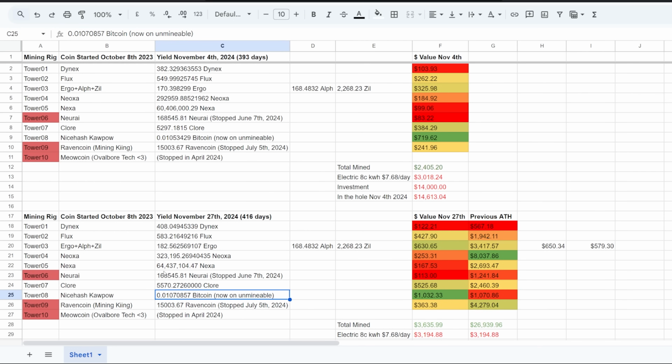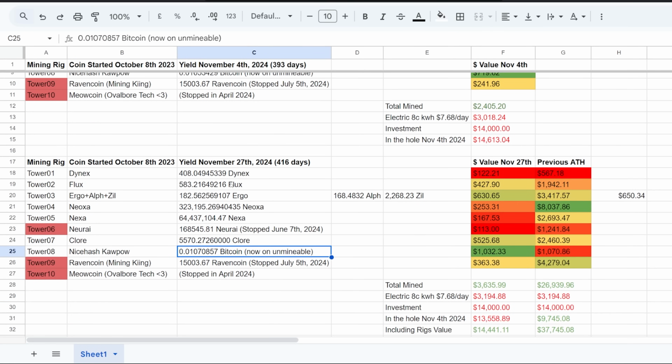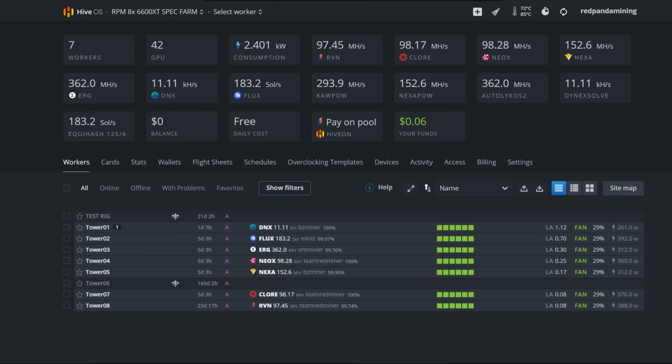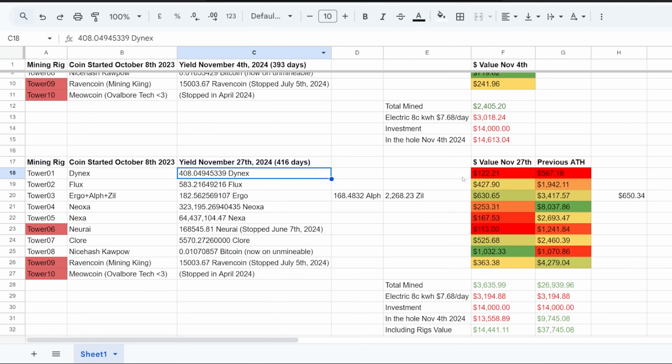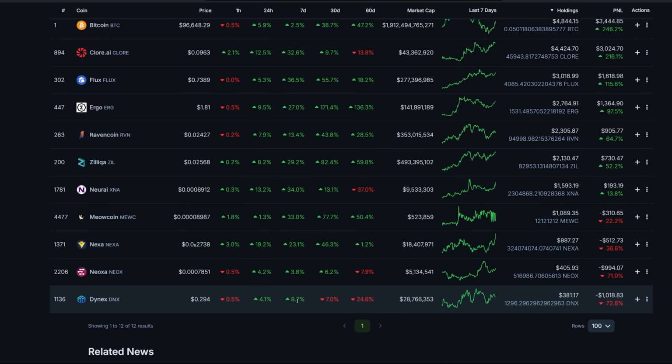Anyways, let's go through how much we have mined thus far and what the value is as of November 27th, 416 days in. We have 408 DYNEX from Tower 01 thus far, and that bag is worth $122.21. Three weeks ago, that bag was maybe worth $103.93. So we've garnered a little bit more DYNEX, but the DYNEX price has also appreciated just a little bit, not much, but over the past 7 days, it looks like it's gone up 8.7%.